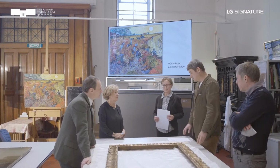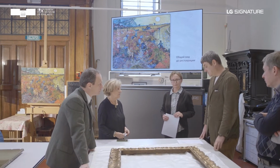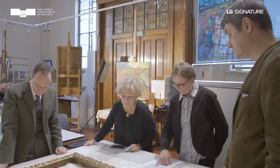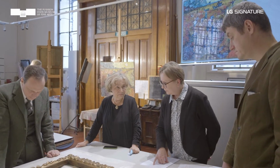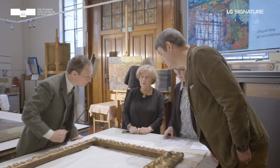Given the significance of the work to be undertaken, it was essential for us to hear our colleagues' views on the research performed and the further conservation treatments to be implemented. At the last Conservation Council, we discussed the treatment program for the painting The Red Vineyards in Arles and its frame. Being an important element of a painting's appearance, the frame creates the necessary transition from the outer to the inner space of the image. A properly selected frame has a profound aesthetic impact on the viewer, in a sense, forming the rhythm of the work.